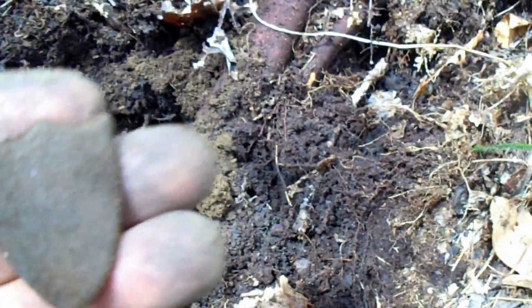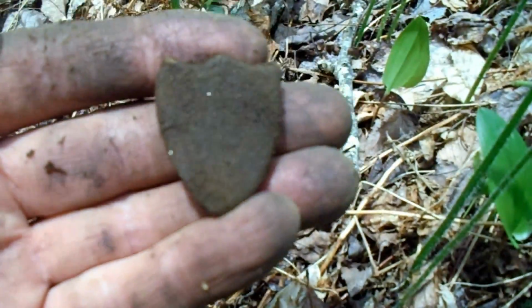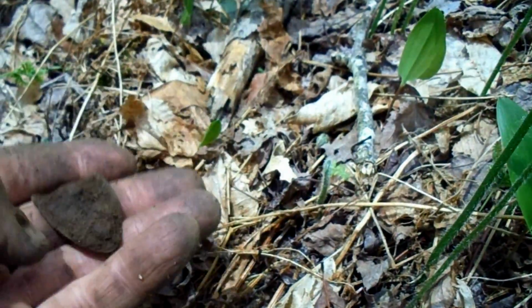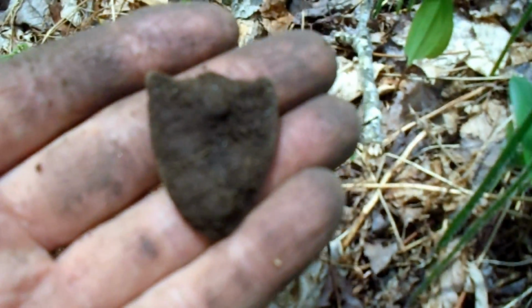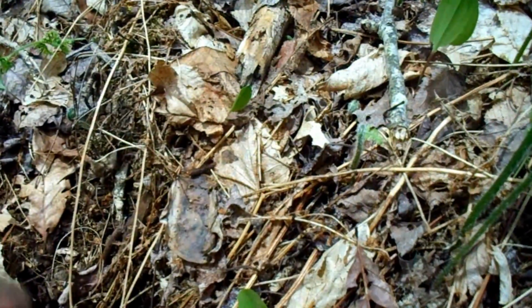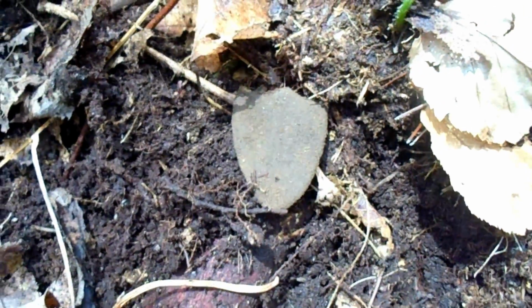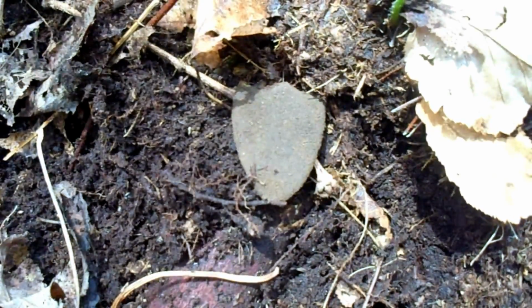Alright, right next to this boulder I got a nice 87 signal. Of course it's under the roots. 6-7 inches down. Not a coin, but I believe it's a saddle shield. Sometimes they have a nice design, sometimes they're plain. I can't tell. I'm not going to rub it right now. Yeah, it's a very nice find. Don't think I ever got one before. Can't remember. I'll clean it up and let you know what it looks like. On to the next.